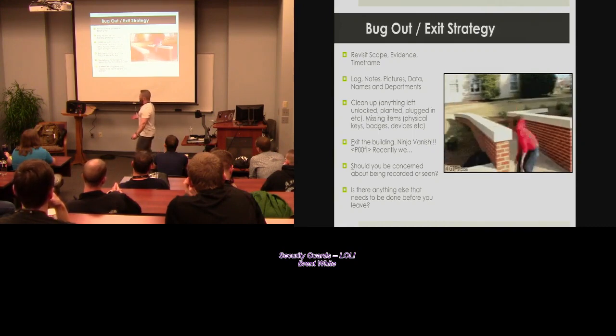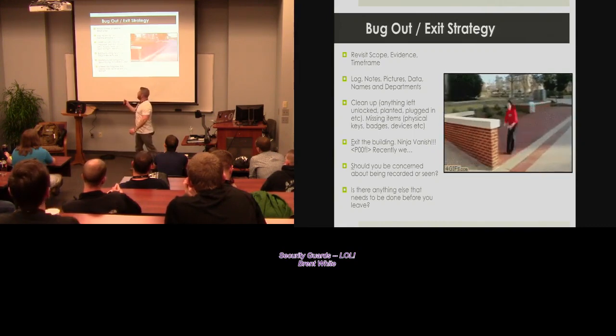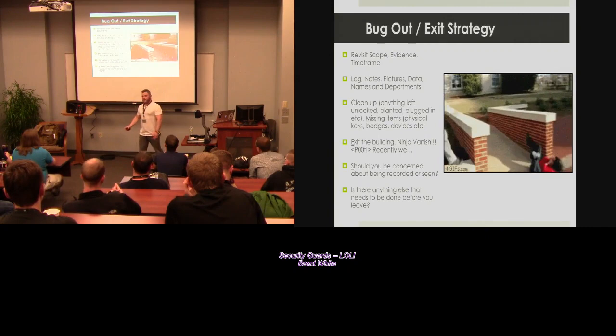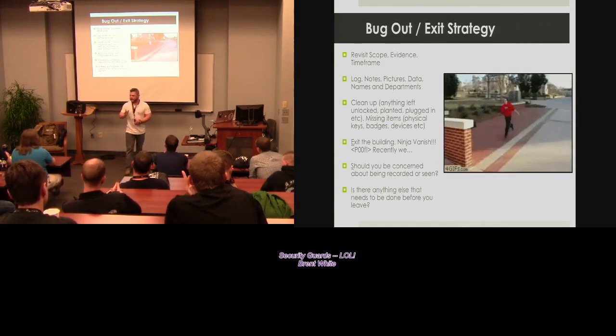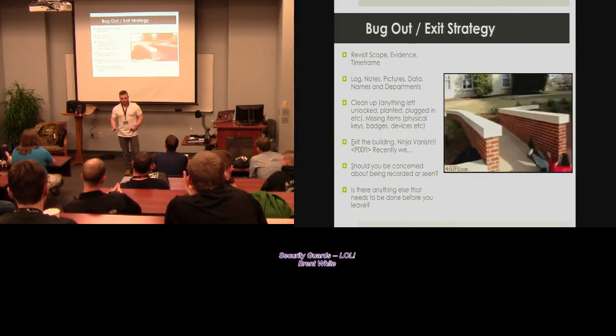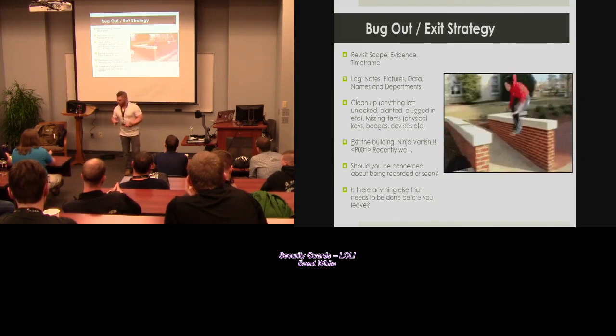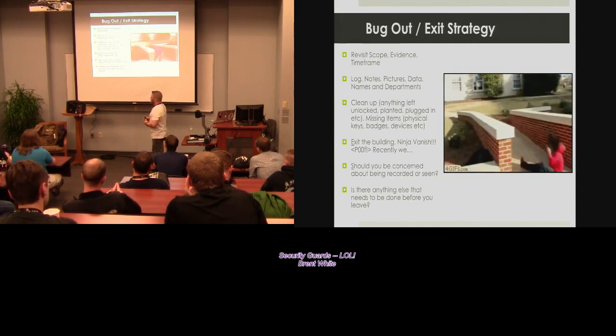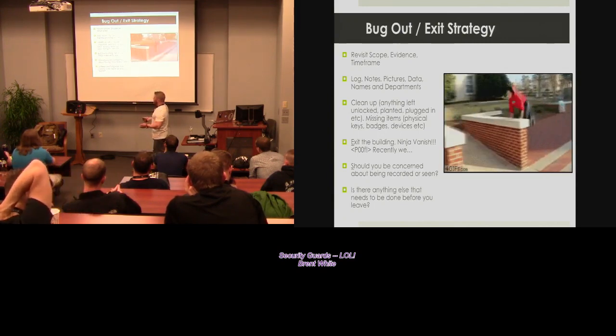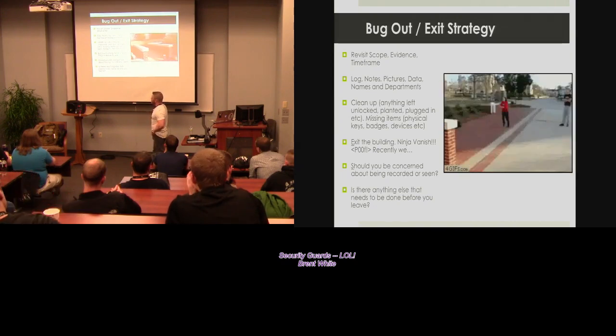And again, should you be concerned about being recorded or seen? If it's strictly a covert assessment and the whole point is to get in there and get out without anyone noticing you, keep that in mind too. Pay attention to where cameras are, your techniques, things like that. And then is there anything else that needs to be done before you leave, as I mentioned earlier?